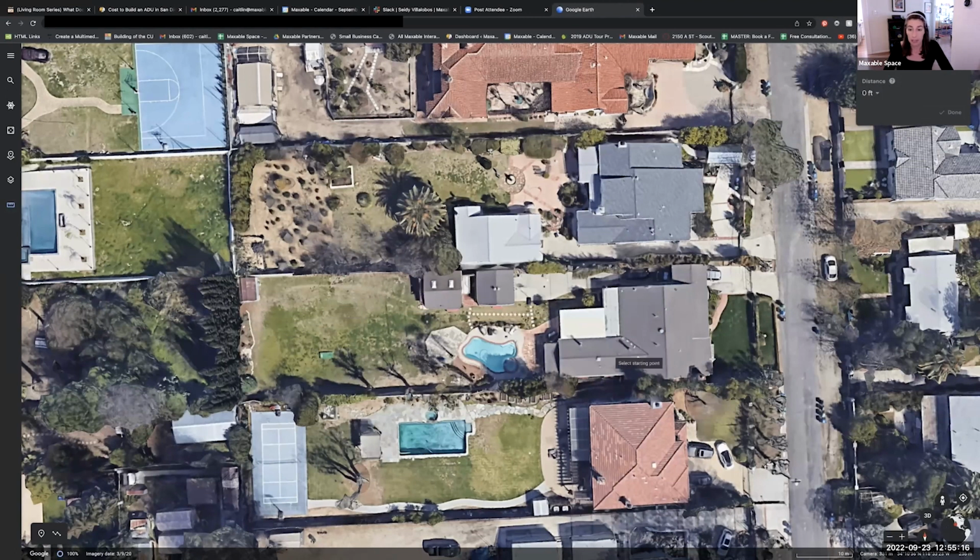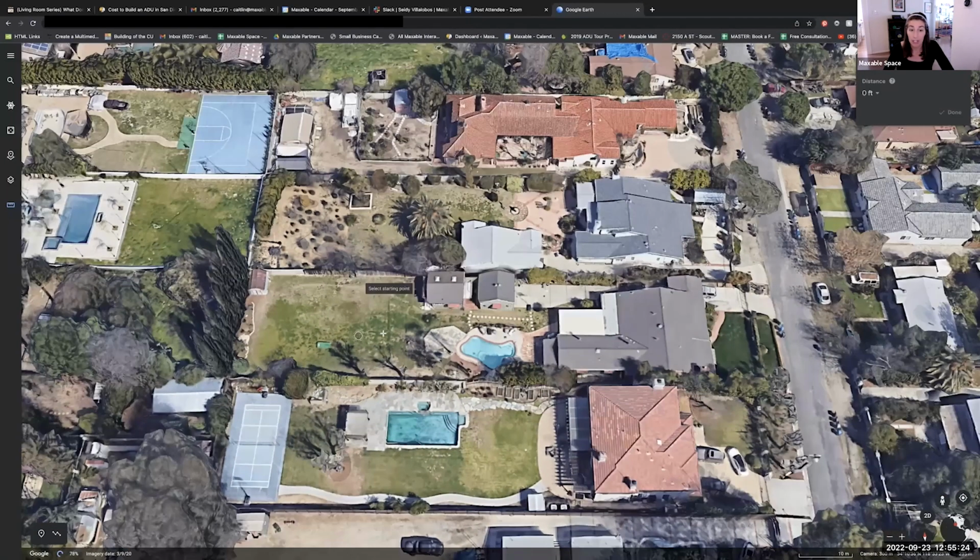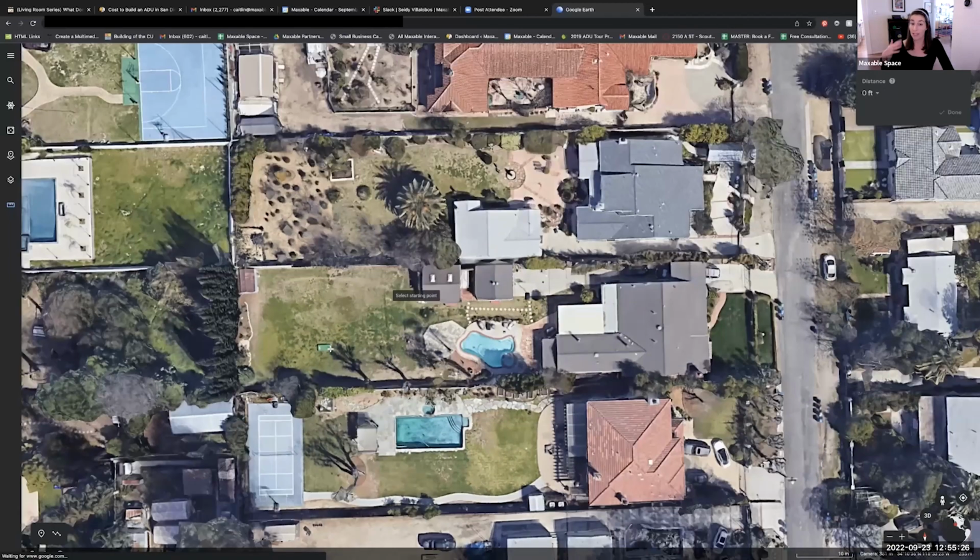It's a super deep lot, which is great for privacy. I see a really flat backyard, so that's great. There's no demolition or things we have to remove. So that's something you need to think about, like if there's slopes, if there's trees, if there's patio that needs to get demolished, those are all things you need to think about. But this looks like a very straightforward lot, right?